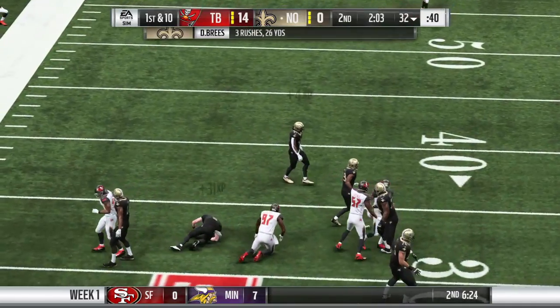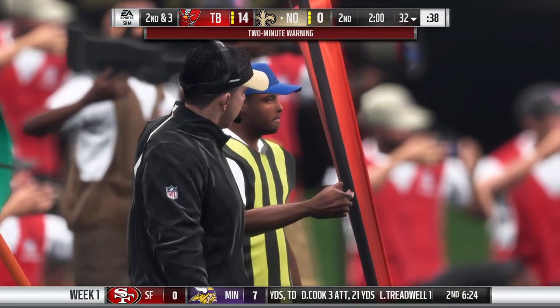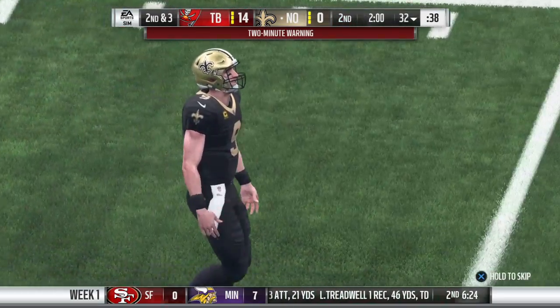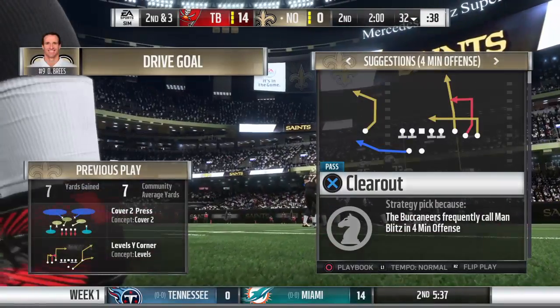Buying time to his left. And able to break one tackle, but then quickly brought down. But a nice little gain. Nice work to get 7 out of that, and it's second down. 2 minutes to go here in the first half.